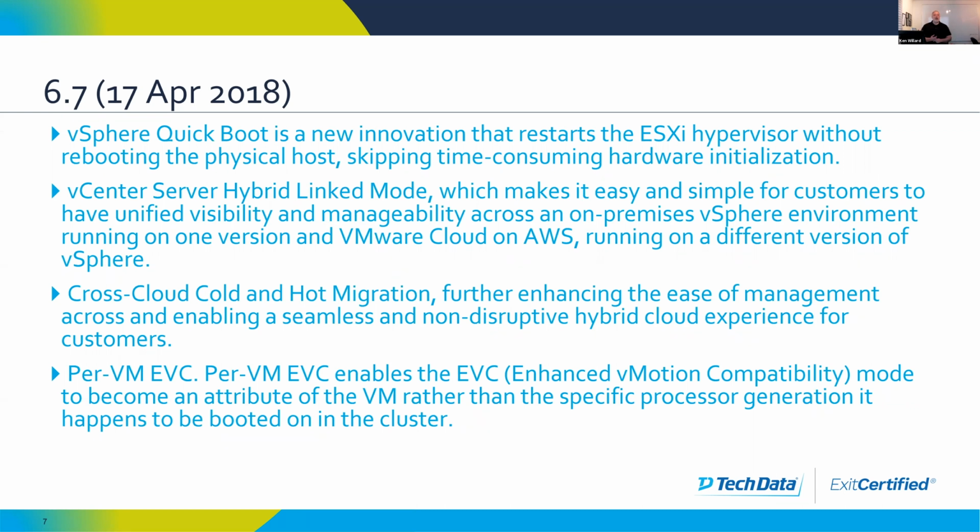And the other thing that was really driven by the VMware on AWS solution was per virtual machine enhanced vMotion compatibility. If you're using DRS at all, you're probably running an EVC enabled cluster. What that lets you do is level out, or tell your processors to speak the least common denominator from an instruction set standpoint. We had to do that at the entire cluster level.